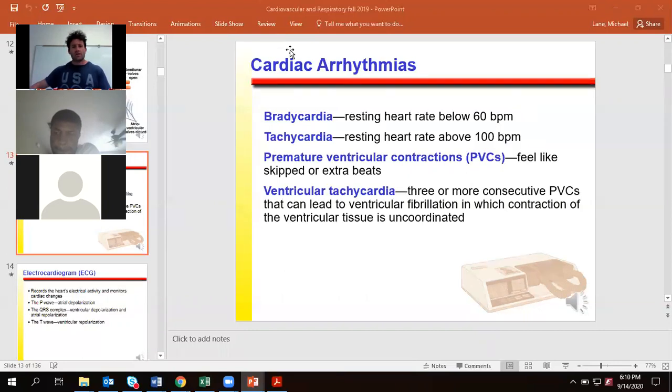And then we have what's known as ventricular tachycardia, which is where you have a number of these premature ventricular contractions that, if not taken care of, could lead to ventricular fibrillation. This is what's literally going to cause your ventricles to contract in a completely uncoordinated fashion, which can lead to death. So bad.